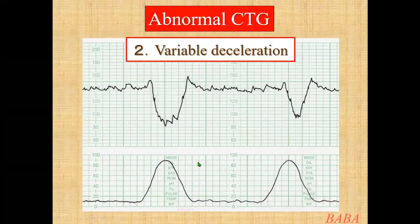The second abnormal CTG pattern is a variable deceleration. In both an early deceleration and a late deceleration, heart rate decreases and returns gradually. But in a variable deceleration, the change of heart rate is abrupt. Heart rate goes down suddenly and returns sharply. And the size and the shape are different each time.